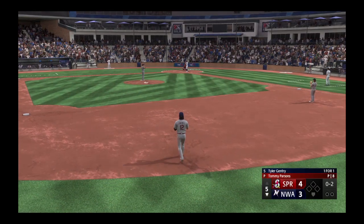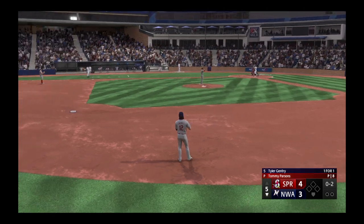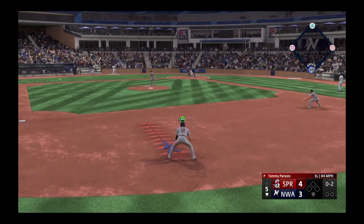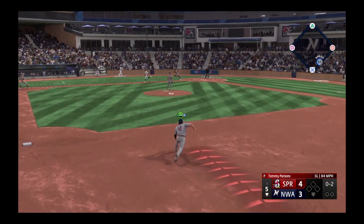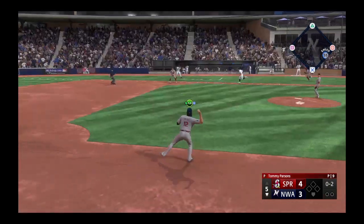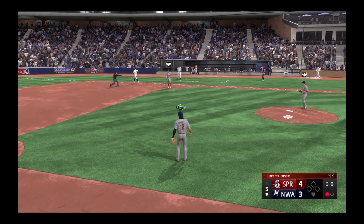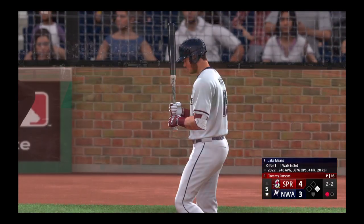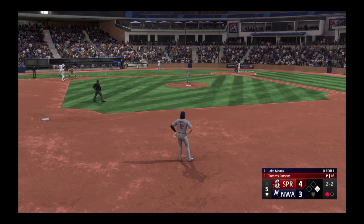Welcome back. We head to the bottom of the fifth. And now the right fielder, Tyler Gentry. Up the middle. Fires to first on the run. And the leadoff hitter is retired in the fifth. Deceptive slider right there. So up next, number 16.